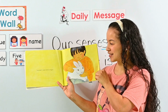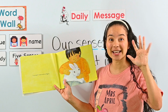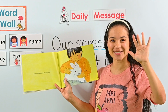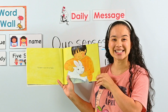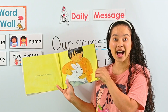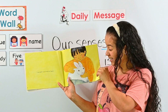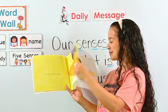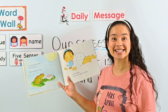I can touch. I touch with my fingers. Can you say fingers? Awesome. I have 5 fingers on this hand. I can use my fingers to touch. What is he touching? Yes, he's touching a rabbit. How do you think the rabbit feels? Yes, it looks like it feels very soft and fluffy. Let's see what's next.